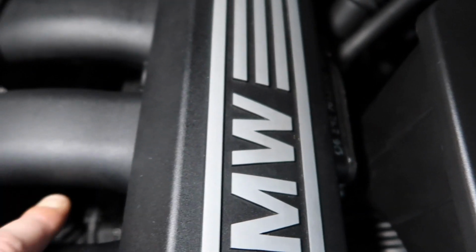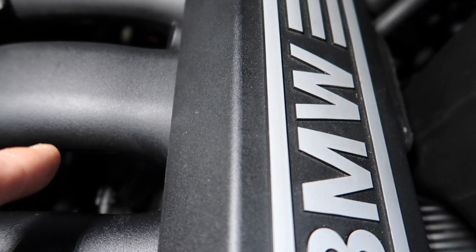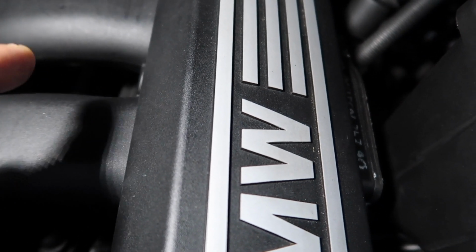The only way you can check them is with ISTA, so be aware of that as well. You can only check them with ISTA. You will not be able to check them with any other kind of scanner. They will not throw up a fault code. These don't trigger an engine management light either, so if they are faulty, you would never know.